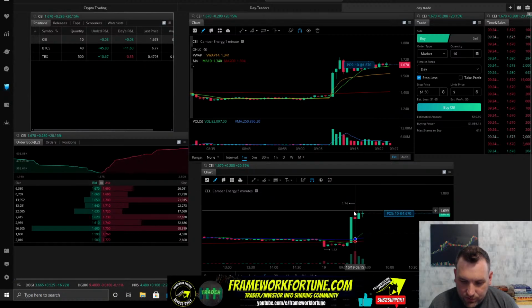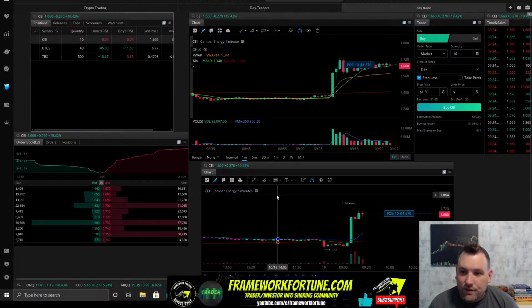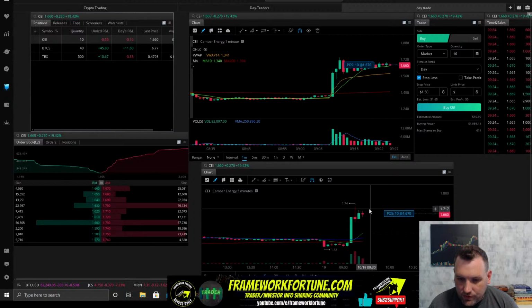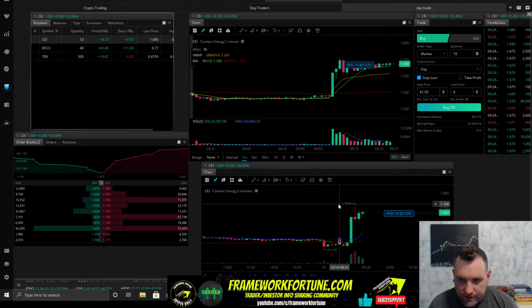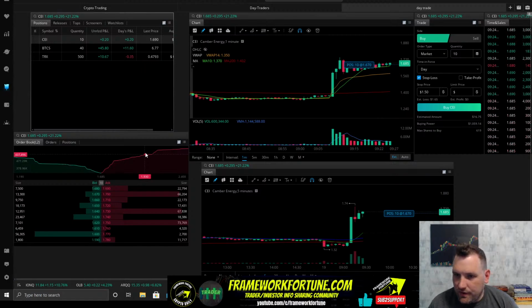But looking good. This little bull flag on the 5 minute so far, as long as it keeps slowly pushing up. Although in this next candle, this candle's fixing to close. This next candle, we definitely want to see it push above 170 because we struggled with 170 for the last 10 minutes here.